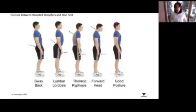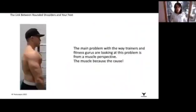So the main thing to retain, or the main problem, is that most fitness trainers and gurus out there are really looking to treat a muscle imbalance. They're looking at this from a muscle perspective. Not to say that this is incorrect, but it actually is fairly incomplete.